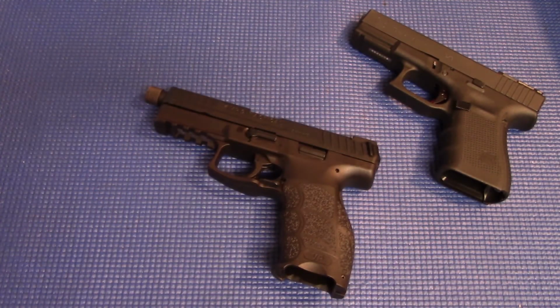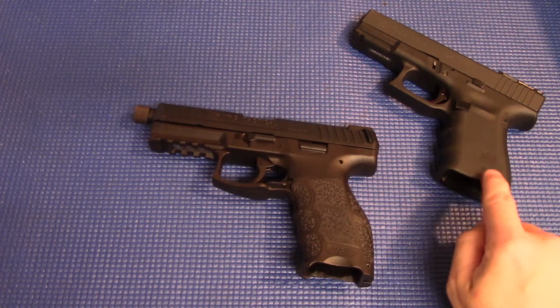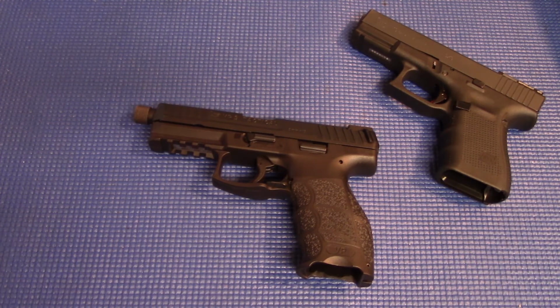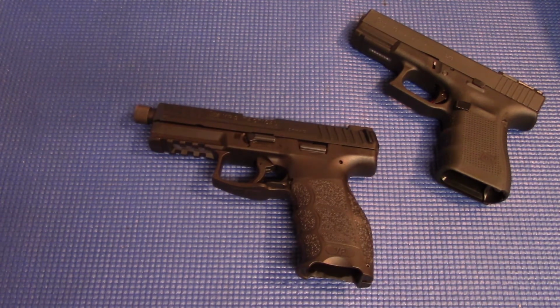Alright guys, that's all we got today. Just wanted to go over the reasons why I felt this was enough of a gun to replace this one. Let me know what you think in the comments. If you got any questions about the gun itself or anything, just let me know.